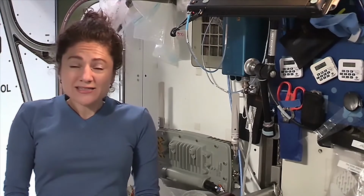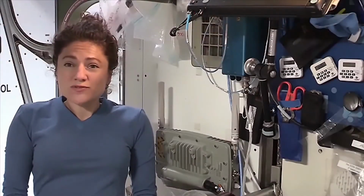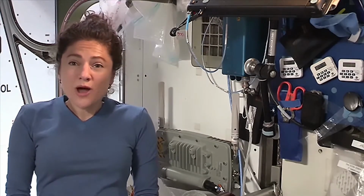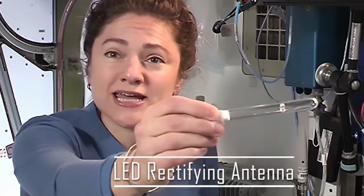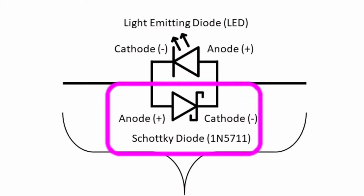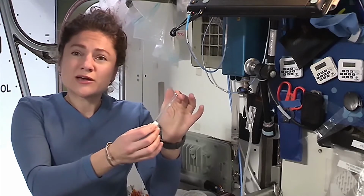So you might naturally ask, instead of relying on wires, could there be a way to transmit energy with electromagnetic waves? Today I'm going to show you a device that you can inexpensively build at home that will allow you to use electromagnetic waves to wirelessly power an LED. Here I have a device called the LEctenna, which stands for LED Rectifying Antenna. It's made up of an LED paired with a component called the Schottky diode. These are both diodes, electrical components that only allow current flow in one direction. Here, we've oriented them to allow current to flow in a loop through the two diodes.